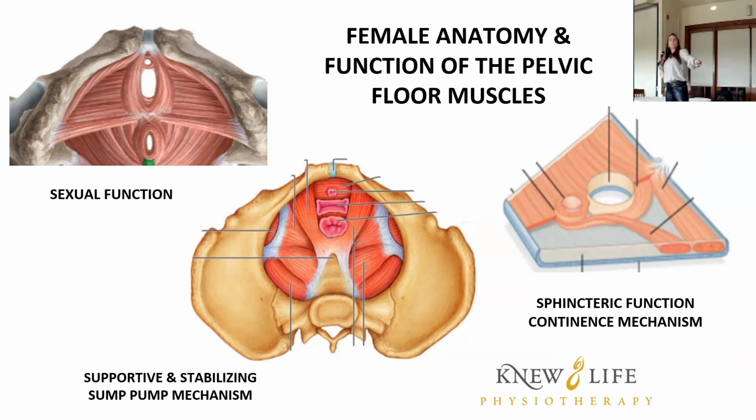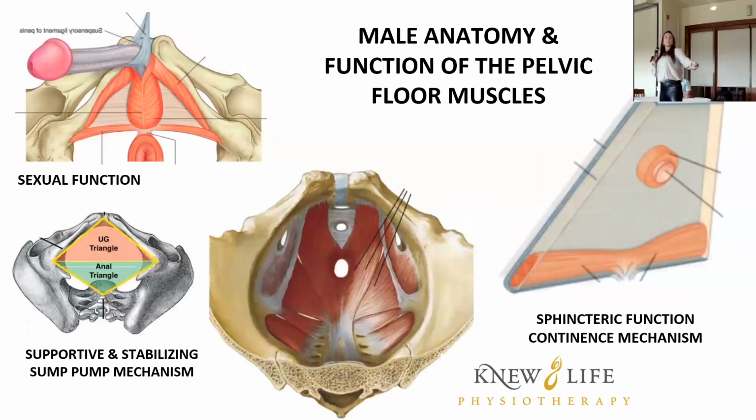The second layer, we can see, are responsible for the sphincteric function, or basically urinary control. They are identical in both the male and the female.